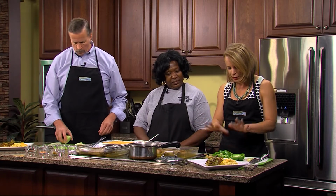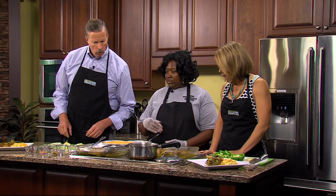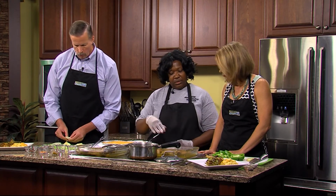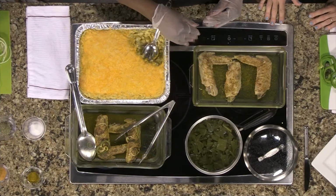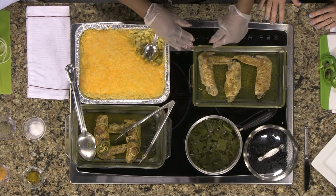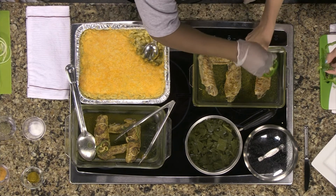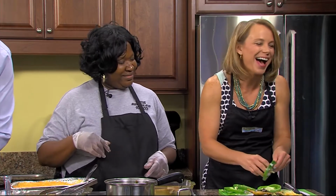Okay, let's go back to the turkey wings. So what do we need to do? We cut up our onion and our pepper. What else? Okay, I use the ingredients over here. The seasoned salt, accent, pepper, curry powder, and then you would place the green peppers and onions over top. Oh, okay. So you would do that before you put it in the oven, right? Yes, but I will make sure I have the seeds out.